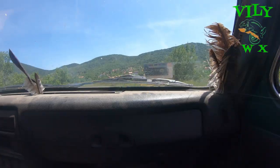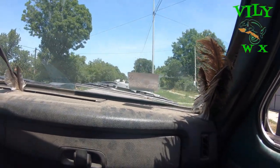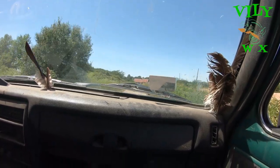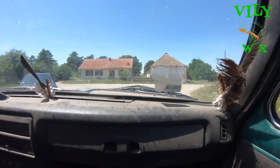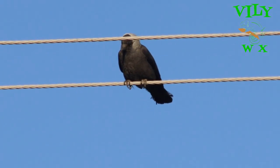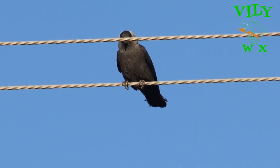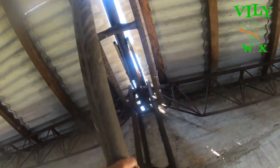The next location is the farm. Here, there's also one kestrel nest. This time, it is in the attic. Mile climbs again and rings them.